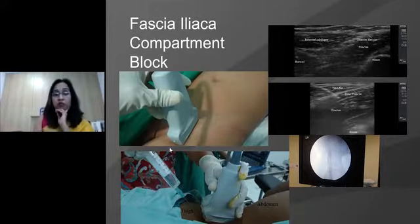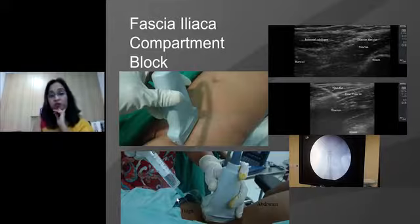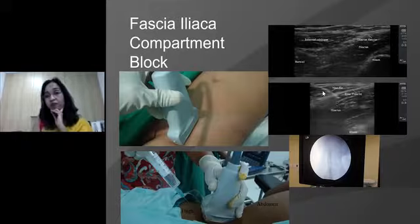Well, so this is how the probe is kept. This is how the needle is injected, and then the fascia iliaca here is traversed with the needle, and the drug is deposited. This is the ilium, this is the iliacus, and this is the fascia iliaca.